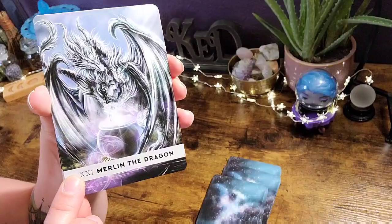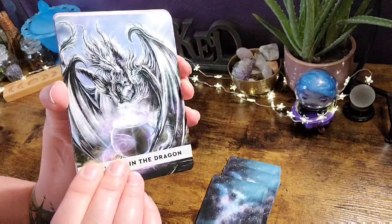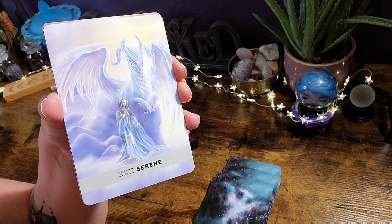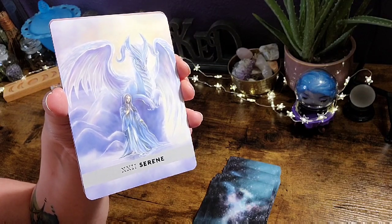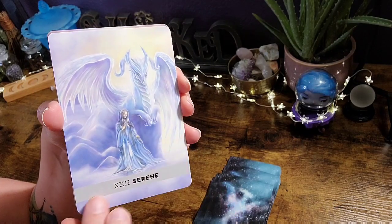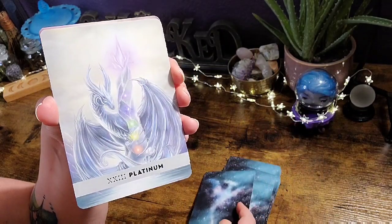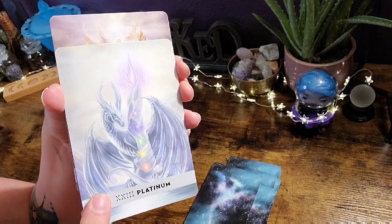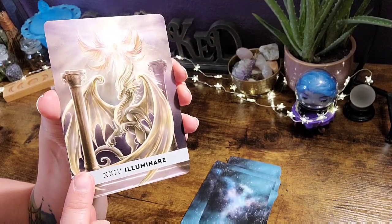Merlin the Dragon. I mean, wow. Oh, I love this card so much. Could you imagine being this person, having this huge dragon just be like, yeah, I got you. I got your back. Oh my God. Stunning. Wow.